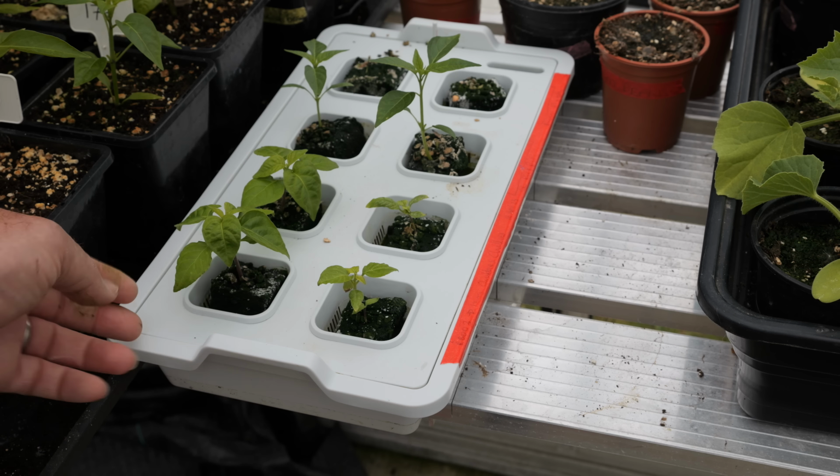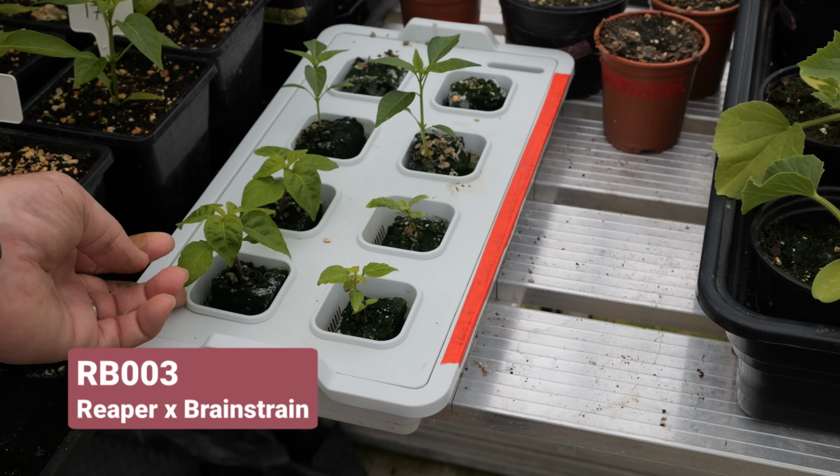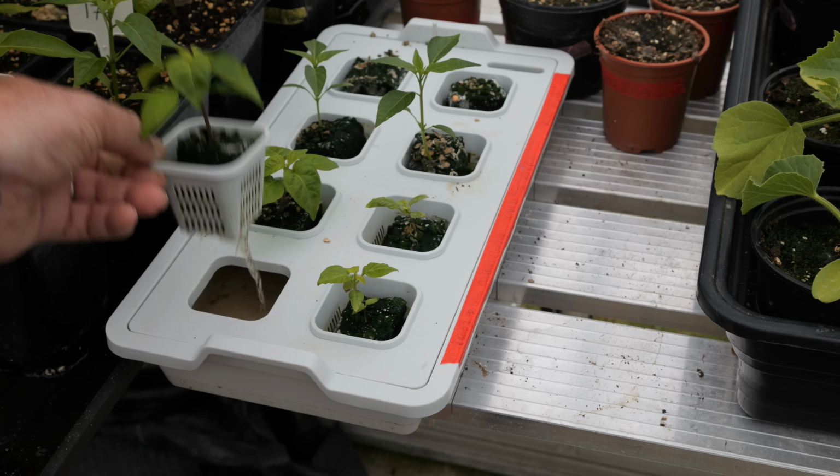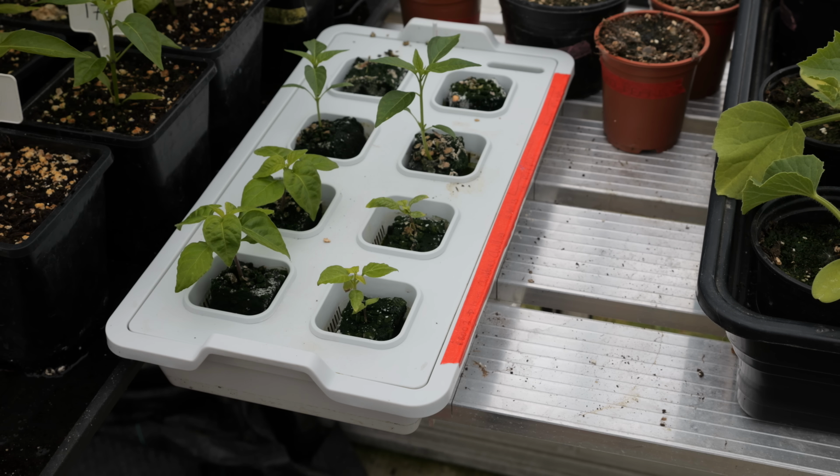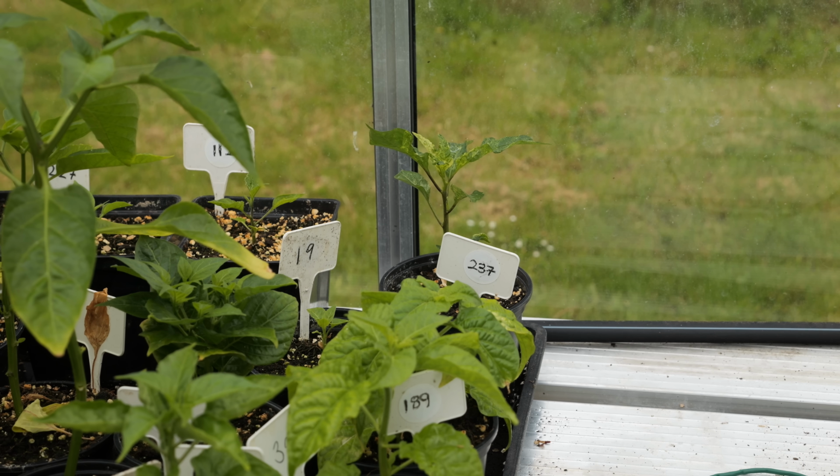These four here are what are called RB003. So look that up. Very interesting Capsicum chinense. And they'll be going into my hydroponic system. But really keen to try these out. The pods look amazing.